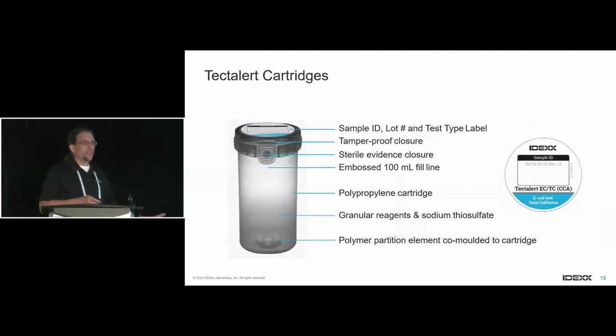So we'll get to the instrument in a minute, but first the other part of the technology is the actual Tectalert cartridge. So the cartridge has several key things. Nicely labeled. We'll have the lot information right on there, so therefore, if you separate it out from the main kit, you still have the traceability as to what you're using. Has a space that allows you to put any kind of label information that you have for your sample. There is tamper evident tab along with a little button here that basically will let you know whether or not that test has been opened or compromised in any way. There is an embossed 100 ml line that you can use for actually measuring out your sample within the cartridge, or you can pre-measure it out and use that.